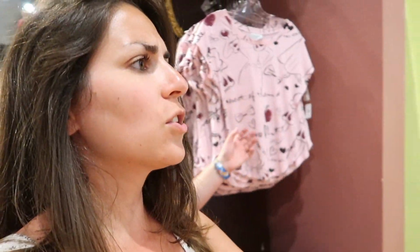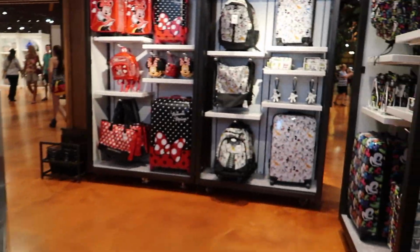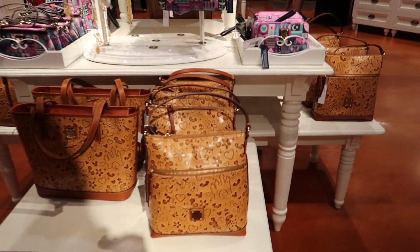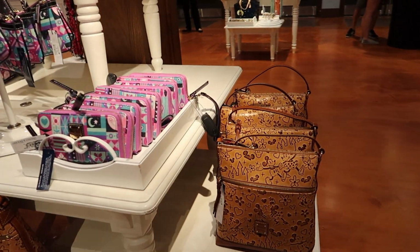Is this still Trend over here? This is not, this is the co-op. Oh, this is a co-op Disney store. So let's check out some of the things in the store too. Luggage. This is Dooney and Burke. I don't know if that's a new one. That might be a new one. Not positive.